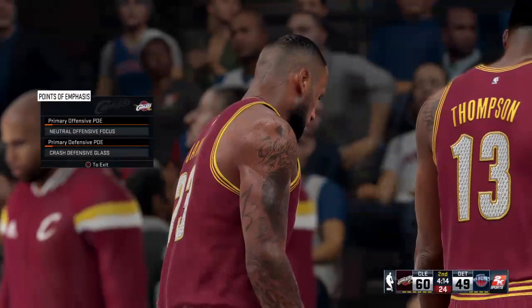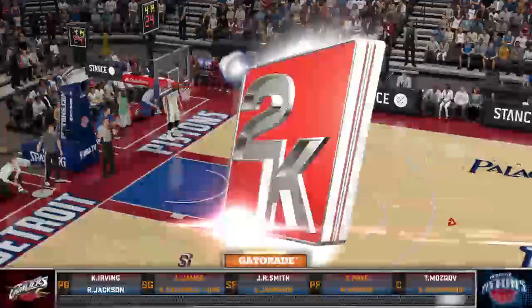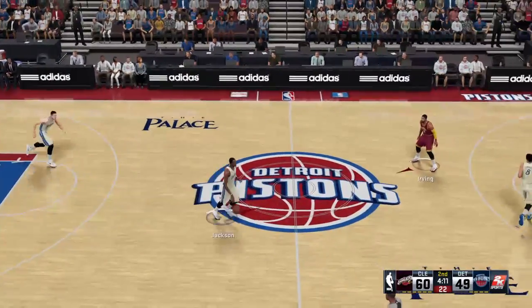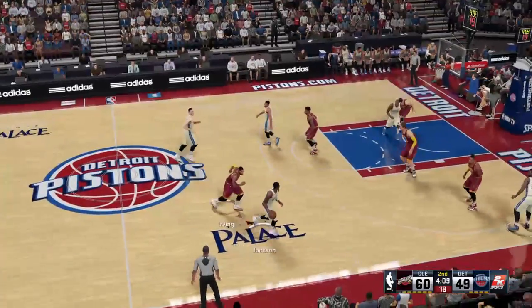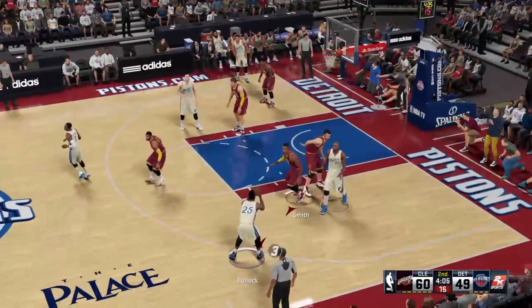And a different look here for the Pistons. Aaron Baines, he's checked in for Drummond. Tolliver comes in for Morris. Reggie Bullock, he's checked in for Johnson. And Spencer Dinwiddie subbed in for Kentavious Caldwell-Pope. Kevin Love's checked in for Cleveland. Matthew Dellavedova has come in for James.